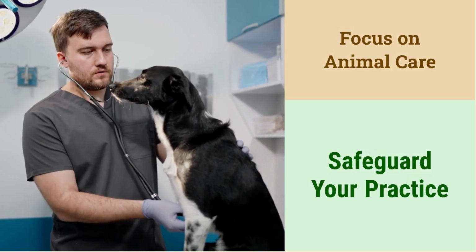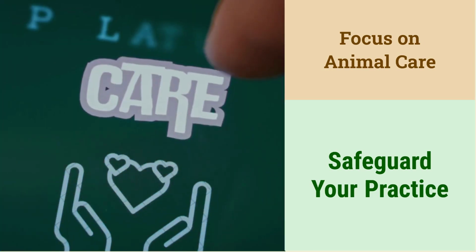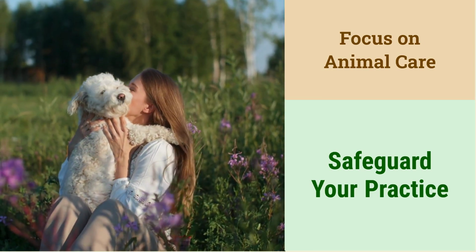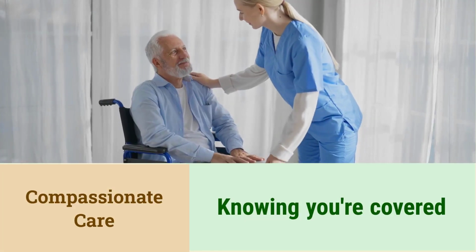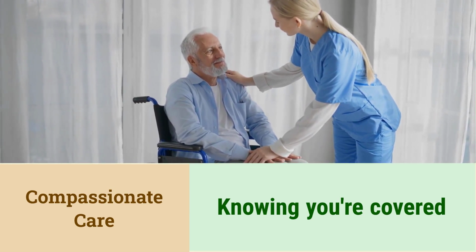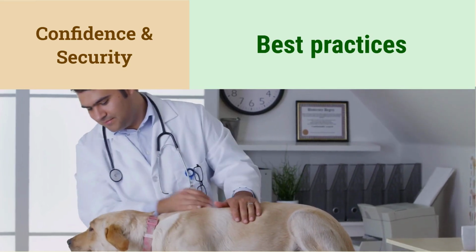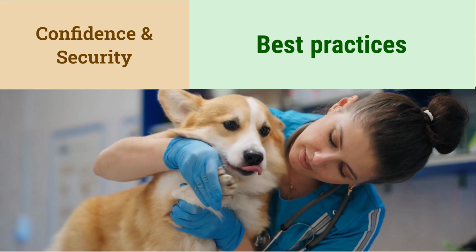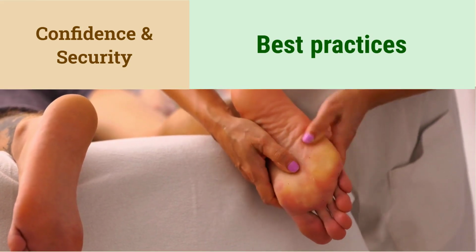By taking these steps, veterinarians can safeguard their practices and continue providing compassionate and effective care to their patients. It empowers you to focus on what you do best, caring for animals. This allows for continued compassionate care, knowing you have a safety net in place. It also allows for continued effective care, without the constant worry of potential financial ruin. Ultimately, understanding and utilizing professional liability insurance empowers veterinary professionals to practice with confidence and security. It encourages best practices in veterinary medicine, benefiting both practitioners and their patients.